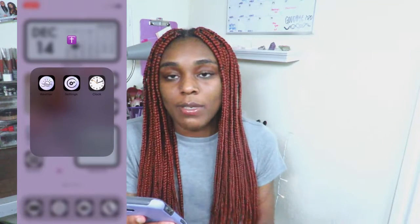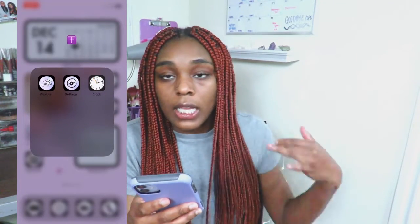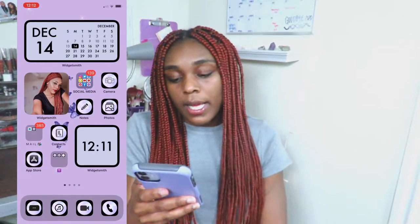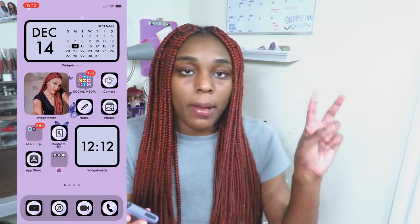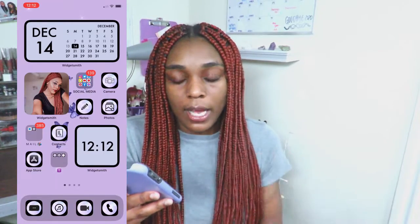It really doesn't have a name, it's just miscellaneous items, but I have the weather app, settings app, and the clock app in there. And then next to that I have another widget with the time display. Down here on this bar at the bottom, these are my main apps that I use, not on a daily basis, but I use them a lot for the most part.